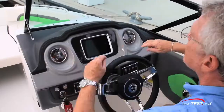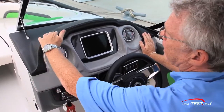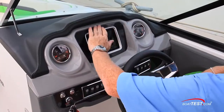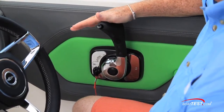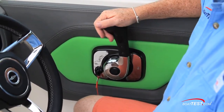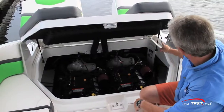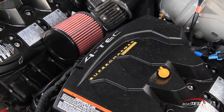Now at the helm, the panel is completely dark, which eliminates any concern for glare. Vinyl on top, and notice the color-matched contrast stitching. A carbon fiber panel has a medallion touchscreen display in the center. We have a single digital engine control controlling the twin engines. Let's take a look at those. The engine hatch is easily opened with the help of two gas assist struts. The details of these engines are easier to see outside the boat, so let's take a look.